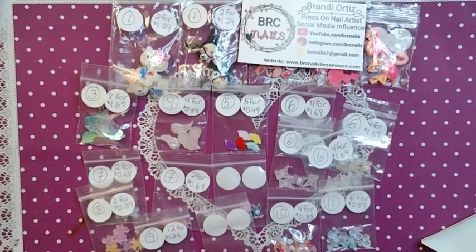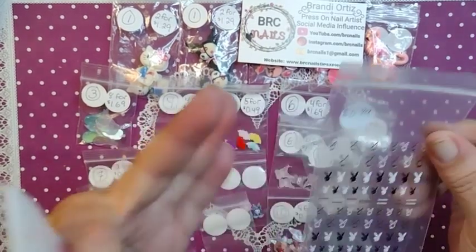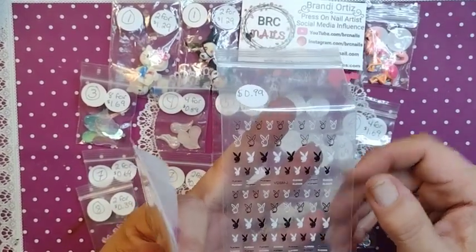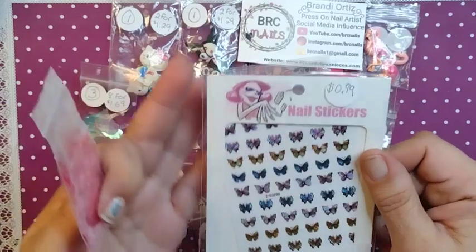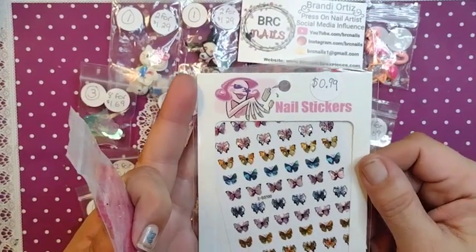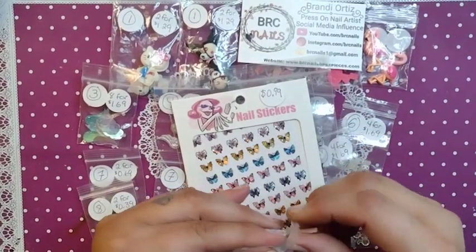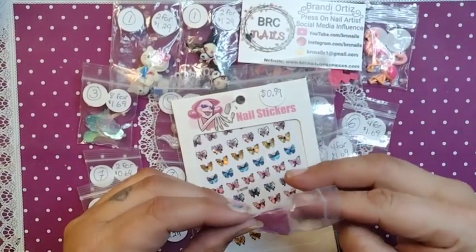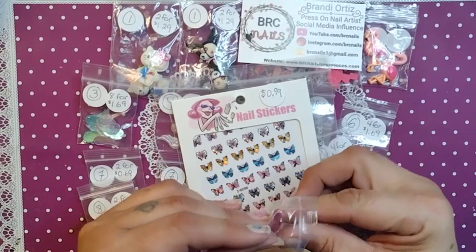So what else? Let me see what else we have here to the side. These are some Playboy Bunny stickers. These are 99 cents a sheet. Some butterfly stickers. Like I said, I gotta have my butterflies. 99 cents a sheet. And this is foil. And this is probably 99 cents a sheet.